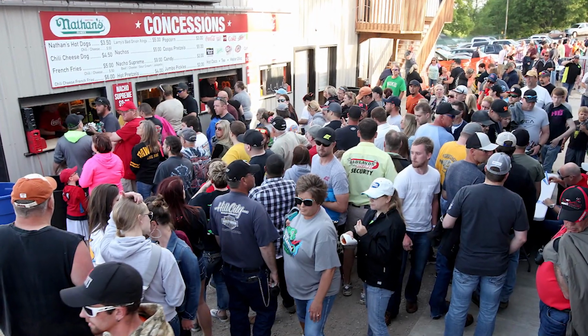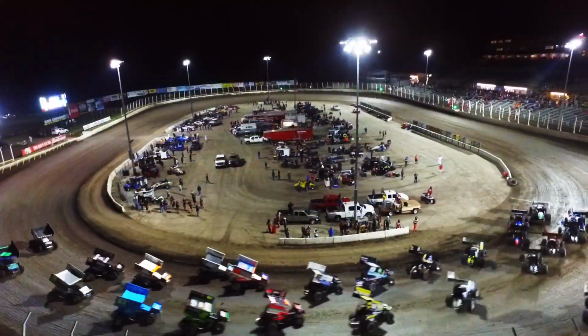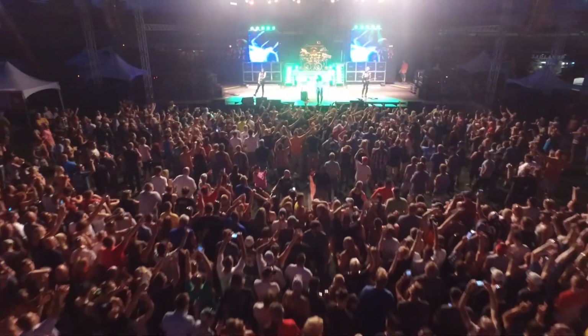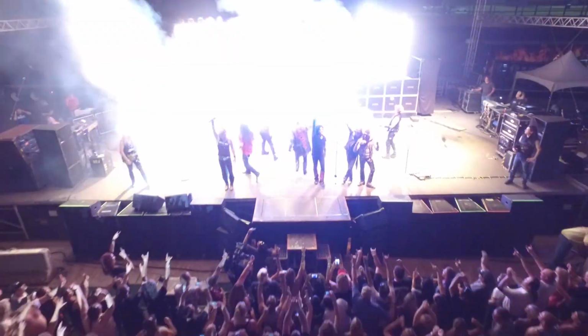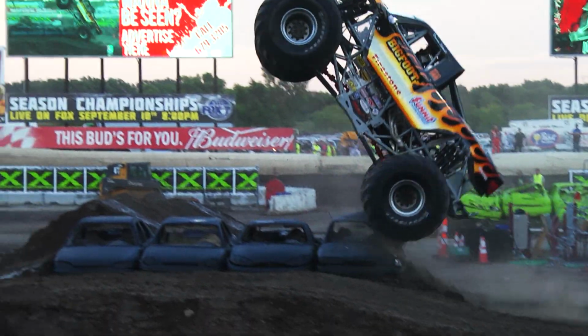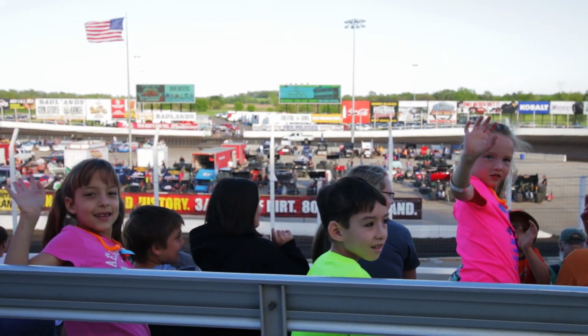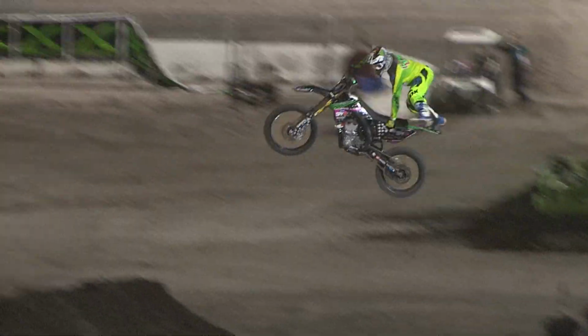In 2016, we hosted over 35 events, including 2 huge concerts with over 10,000 fans, featuring Weezer, Panic at the Disco, Rob Halford, Hairball, and more. Additional excitement came with a 2-day appearance of monster trucks, which brought smiles to the faces of thousands of fans, and Endurocross, with over 100 motorcyclists from around the world.